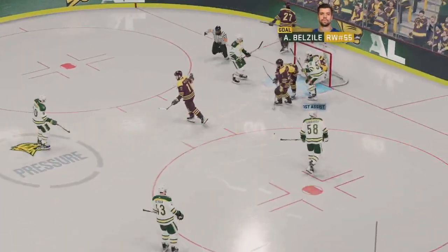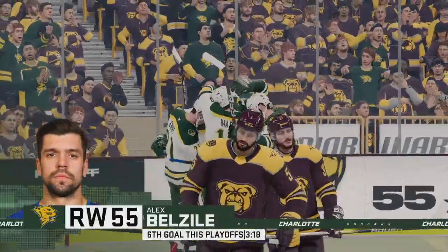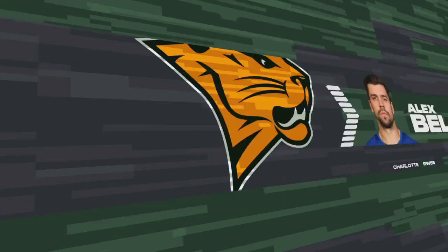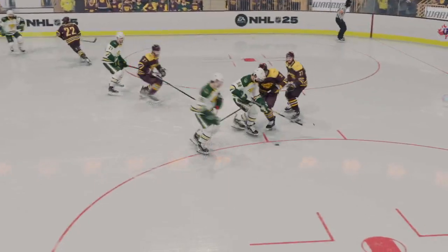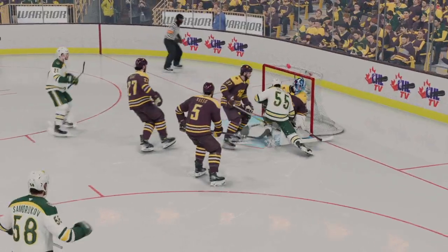They score! And just like that, it's a 1-0 hockey game. Well, it started like a freight train just steamrolling your opponent, James. I mean, they really dictated right from the onset of this game. That tells me one thing. They were prepared coming in.